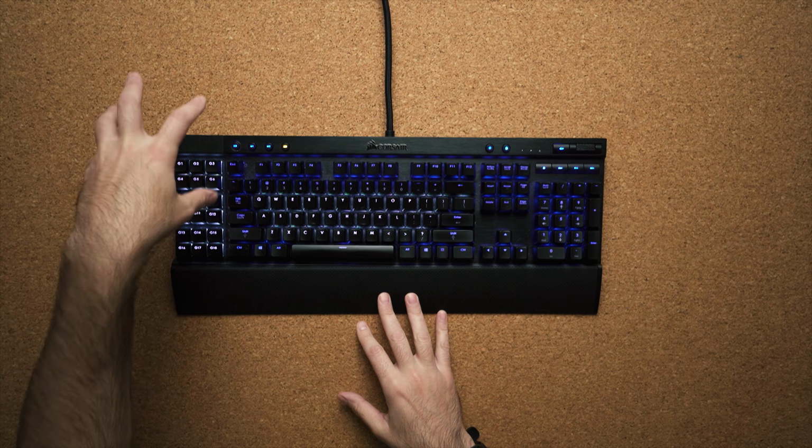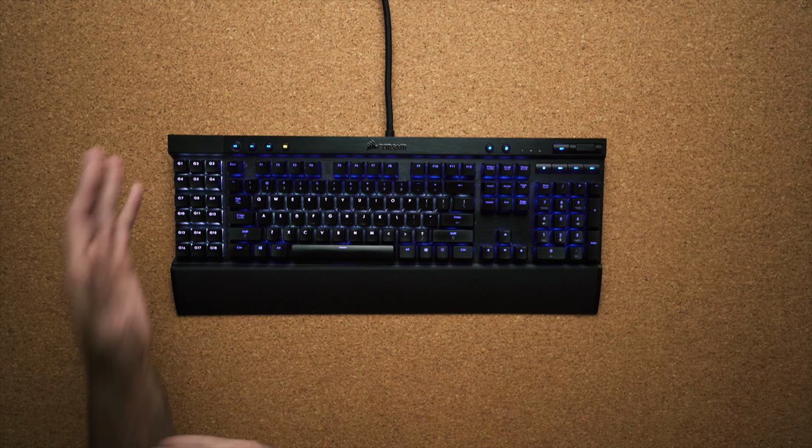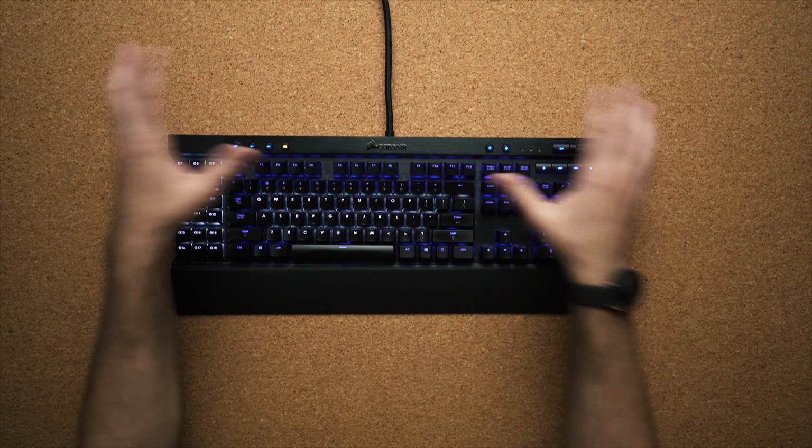Now, the reason why this is more expensive than the other Corsair keyboards is because of the function keys on the left-hand side. You can pretty much bind this to anything you want. The switches are brown, which means they're kind of in the middle, so they're perfect for productivity and fantastic for gaming. It's beautifully made out of anodized aluminum, so it fits comfortably on your desk.